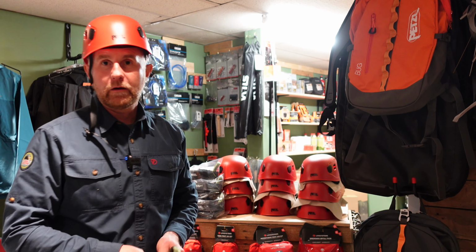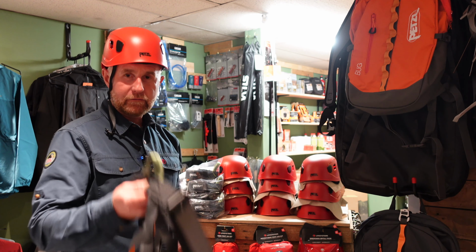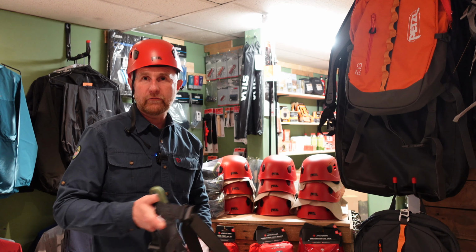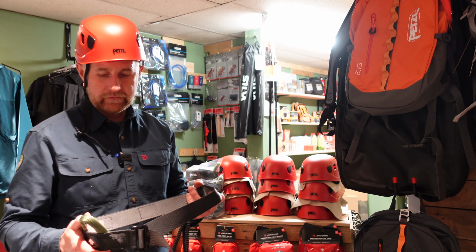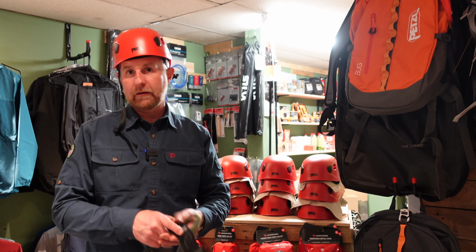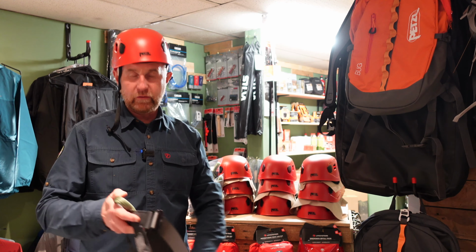So the request was for 10 Panga helmets and gym harnesses. This is exclusively only available for groups. It's not available outside of groups, and it's designed to be easy to put on, clear, and make it easy for the instructors, and also extremely safe.